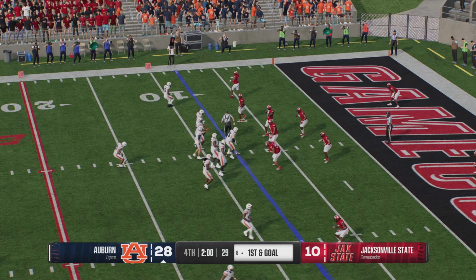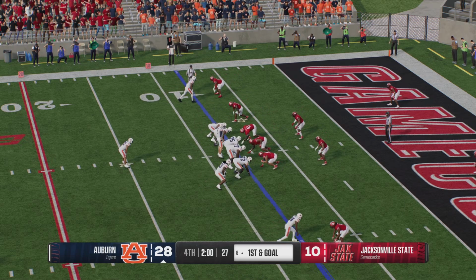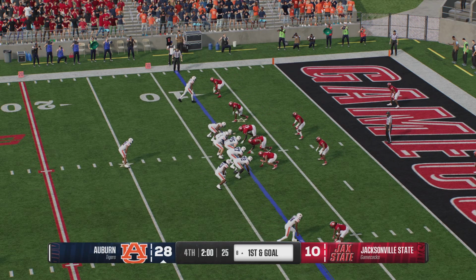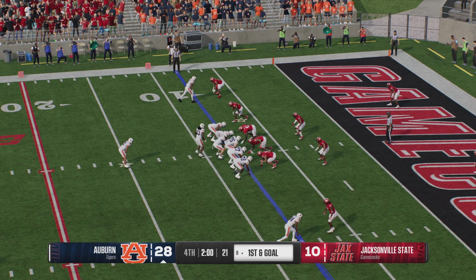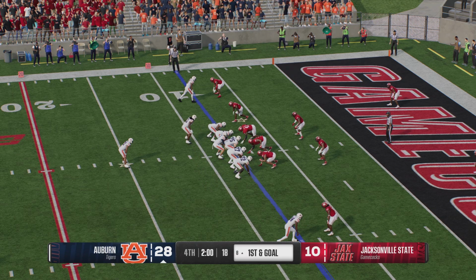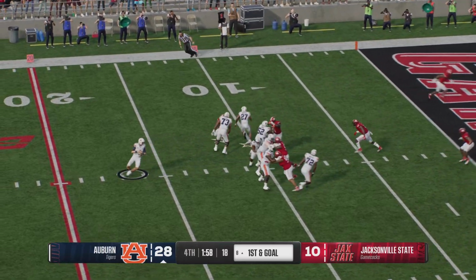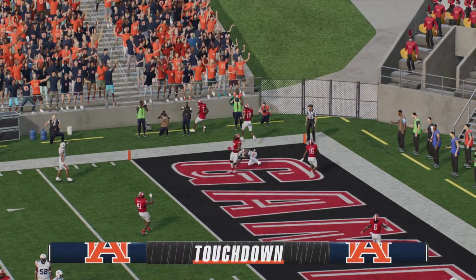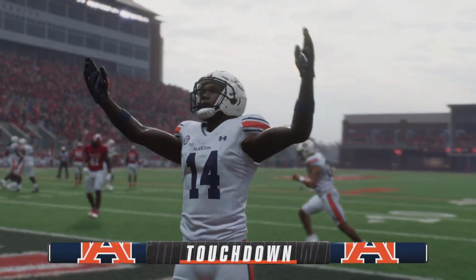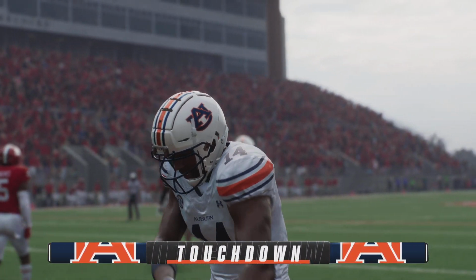Yeah, and this offense, when you can run the football like this, man, you will have success, especially in the red zone, trying to get touchdowns. They'll put the tight end in motion. Off the play fake on 1st down. Fires into the end zone. Touchdown, Auburn! And the rout is on.